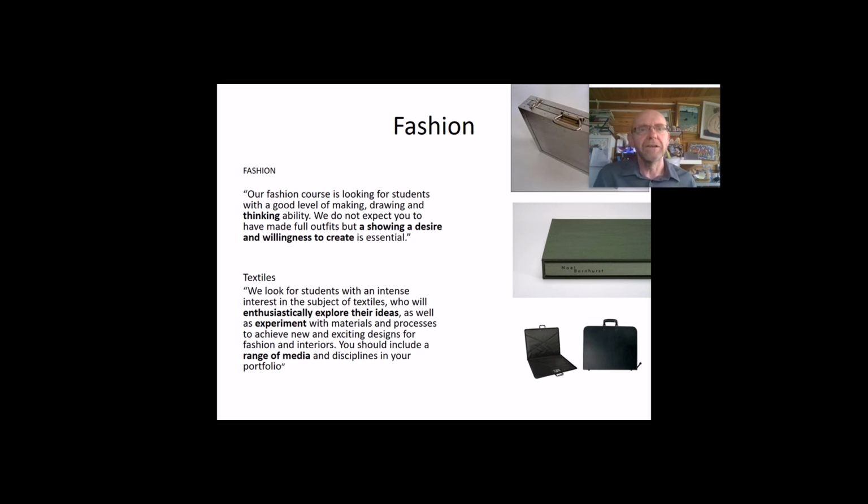In fashion, you don't have to have designed a fashion garment. You may not have had the means to do that or the opportunity to do that. So show some sense of what takes you towards that. So that's drawing, that's thinking in 3D, thinking about materials, thinking about fabrics. But you don't have to have made the final garment. So again, similar to architecture, it's the techniques that will take you there.